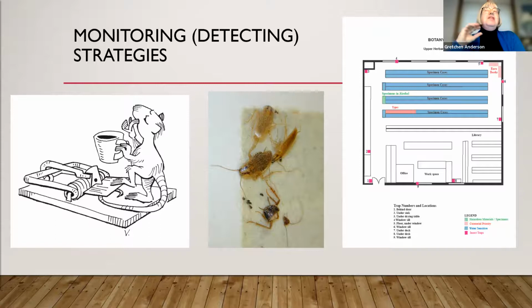Make a map. Identify where you put your traps. Identify where you're finding your infestations. The closer that you can come to identifying and documenting that, the better you will be at finding where the problems are and focusing on those problems. In this case, we have windows on three sides of this storage room. Well, windows are a really good place to place your traps because most of our insects will fly to the windows and then they will die. There was another reason I was doing that, which I hope they'll have time to talk about.